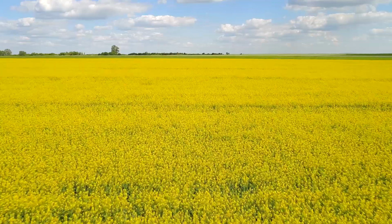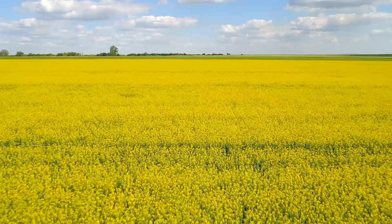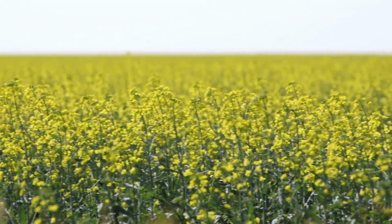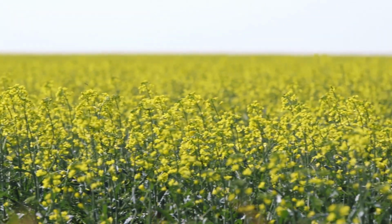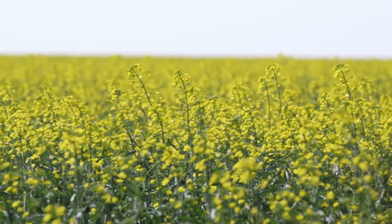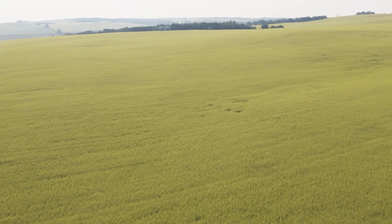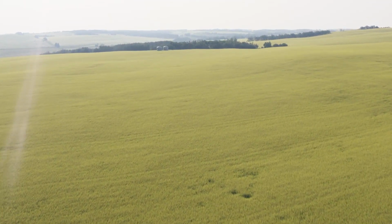Since BASF employs both minor and major gene resistance within InVigor hybrids, we are able to achieve a robust level of resistance to a broad spectrum of races of the blackleg fungus. This ultimately enables growers to grow InVigor hybrids in most fields with blackleg problems.